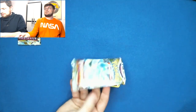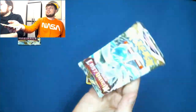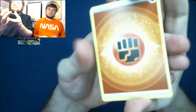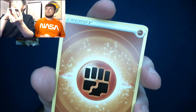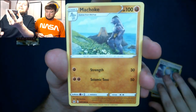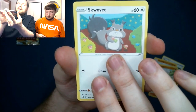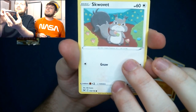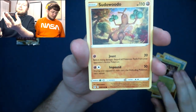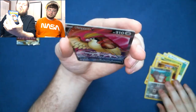Those are the Lost Origins. I don't know what we can pull for that, but Brian will let us know. Okay, so, Fighting Energy. Aluminion. Mirage Gate. A Machoke. A Metang. Squirtle, Corvette, Gligar, Phantump, Sudowoodo, Skwovet, and oh, look at that!